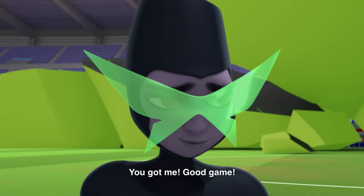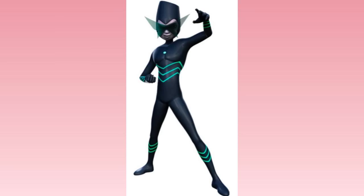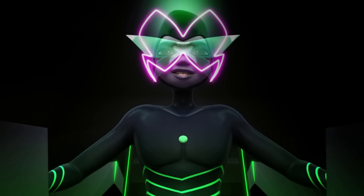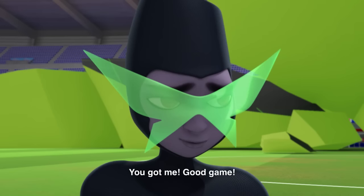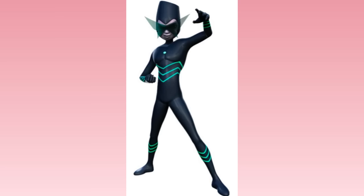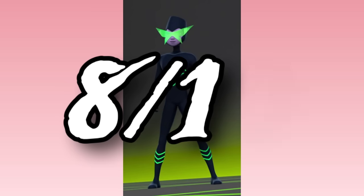I also really like the light green. I think that's the shade. I don't know. The light green with the black. I'm not too sure if I like the purple face. I feel like his normal skin color would be fine. I noticed a lot of Miraculous villains always change their skin color, and most of the time I don't know why they do that, but anyway, even with the purple skin, I still really like the outfit, but I think I'm gonna dock some points just because I don't really like the purple skin. So I think I'll give him an 8 out of 10.